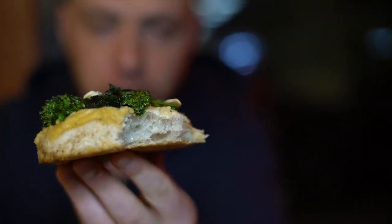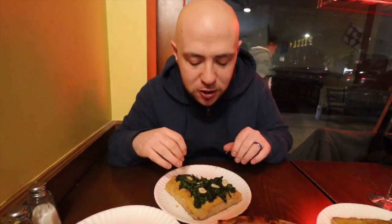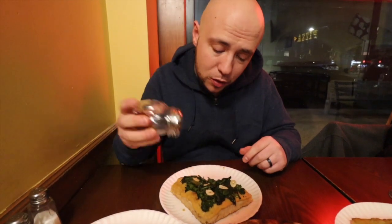Wow, such a special slice. Like the flavor of the dough, you can get it. It's really crispy, airy, and light. Then you get that chickpea puree, so it's kind of like a hummus without the tahini, but then you have that pleasant bitterness of broccoli rabe. If you love broccoli rabe, you're gonna go nuts for the slice. Then you have that sliced garlic, and then what's also nice, take a little of this crushed red pepper, throw a little of that on there.